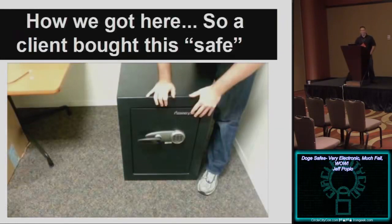So, how did I get to doing this talk? I had this client, and it basically came up: you've got the certificate authority and this important stuff. What are you going to do with this? Because you're going to have it offline. Where's it going to go? And they were like, well, we're going to put it in a safe in the storeroom next to the manager's office. I'm like, oh, well, that's interesting.